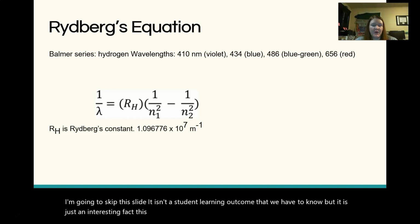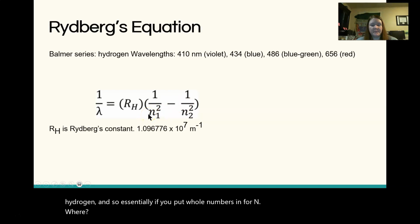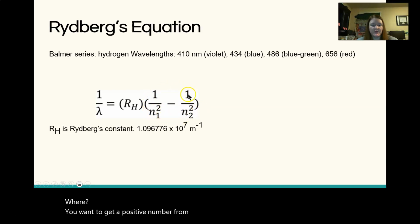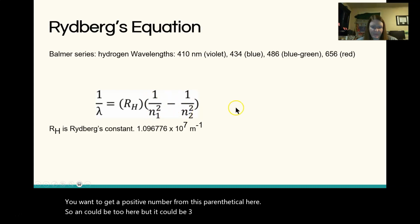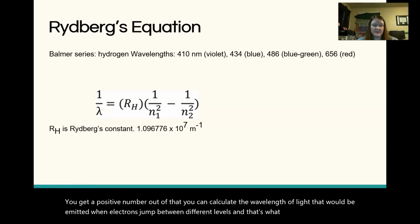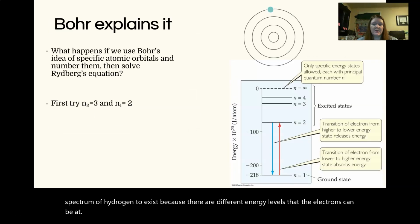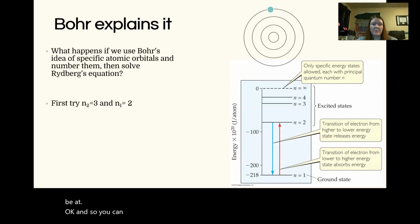This is the math that was arrived at to explain that line spectrum of hydrogen. Essentially, if you put whole numbers in for n, where you want to get a positive number from this parenthetical here, so n could be 2 here, but it could be 3 over here. You get a positive number out of that. You can calculate the wavelength of light that would be emitted when electrons jump between different levels. And that's what causes the line spectrum of hydrogen to exist, because there are different energy levels that the electrons can be at. Okay, and so you can picture that kind of from a Bohr perspective, right?